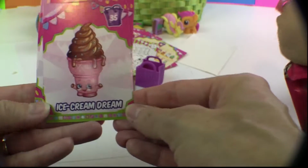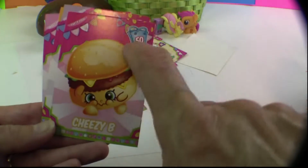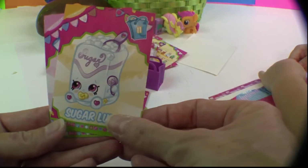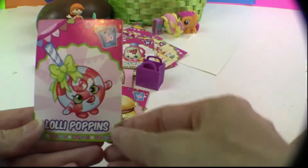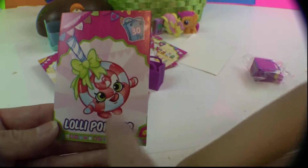Boss mods that are wrong. Ice Cream Dream, number 35. Cheesy Bee. A Dice. Wendy Washer, 66. Baby Puff, 83. Sugar Lump, number 11. And, oh, Lolly Poppins, number 30. She's like, I'm sweet.